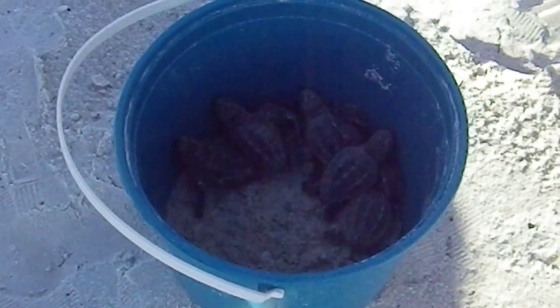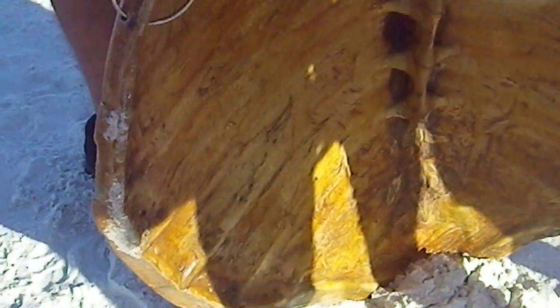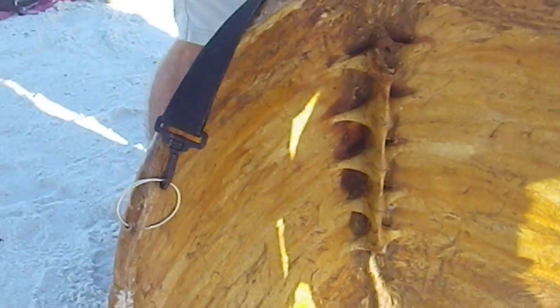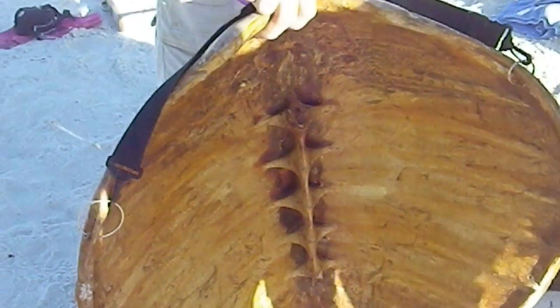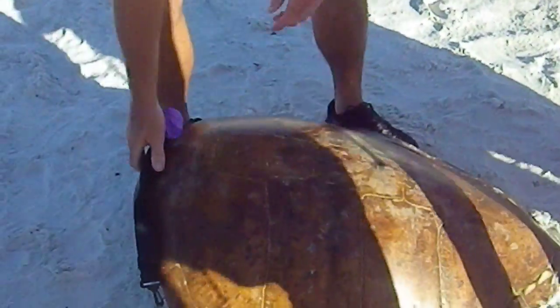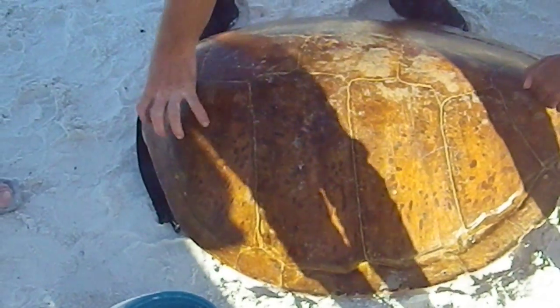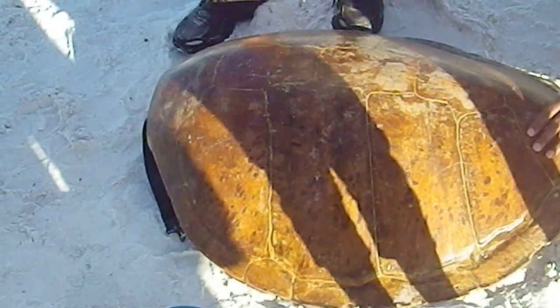See how these shells meet here? A hawksbill's actually overlap. So you can tell from the shell how old it might be? Yes, well, it's full grown at 60 years. So this is at least 60. It can be anywhere from 60 to 100. And you can actually tell the species. See here, these are called costal scutes. There's 1, 2, 3, 4 pair. If this was a loggerhead, it'd have another pair up here. They have 5 pair.